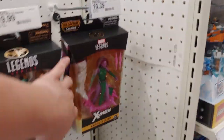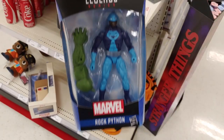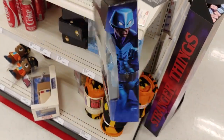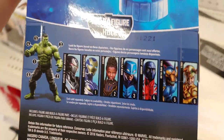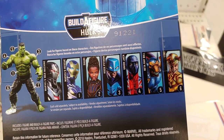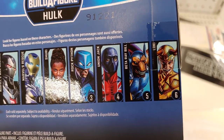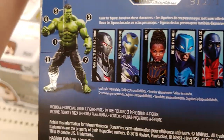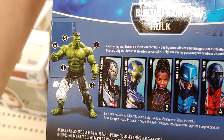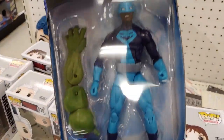Yeah, nothing new with these. All right, let's go to a different section. All right, so they did have Rock Python in the back. And they do have Shuri, War Machine, and Union Jack, but I already have those. So, the only one I need now to finish this wave is Beta Ray Bill. And that's it. Looks like he comes with the head. Okay. I definitely need that. Alright, let's get out of here.